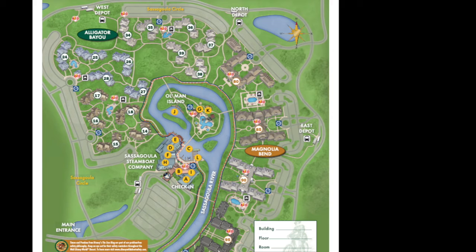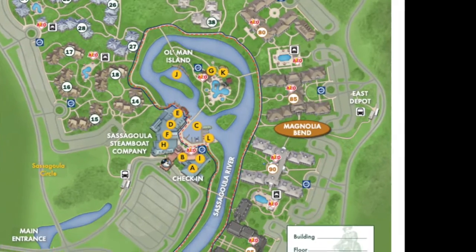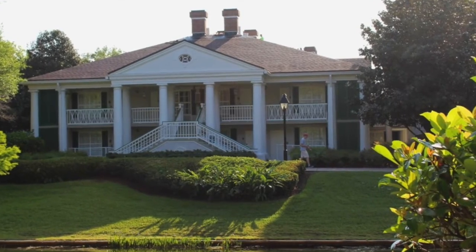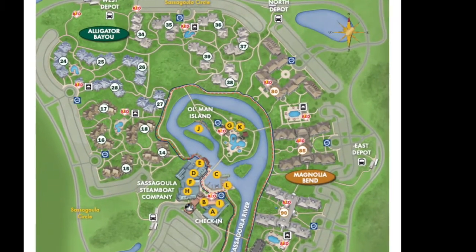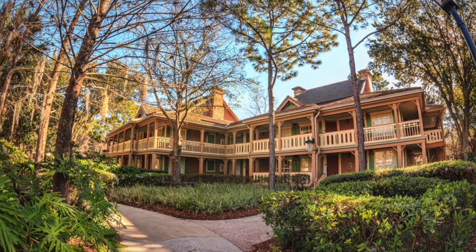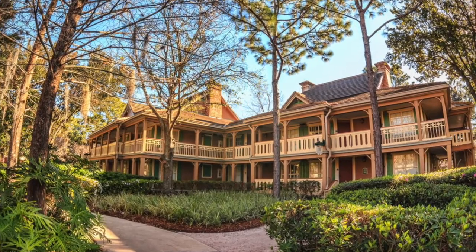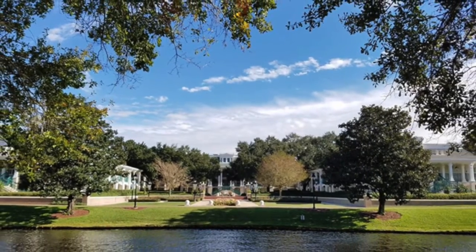So back to the resort. Port Orleans Riverside is split into 2 main areas. In Magnolia Bend you'll find plantation style mansion homes which are still standard motel style with doors opening onto covered walkways, and Alligator Bayou is rustic lodges set in wooded areas. I've stayed here a couple of times and love this place. You can have a wooded view out of your window, you've got the huge lakes to walk around, and it has a peacefulness not normally associated with Disney.